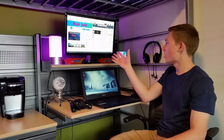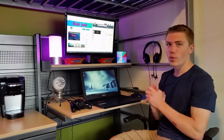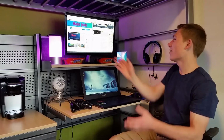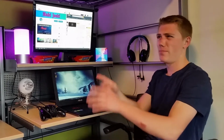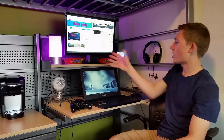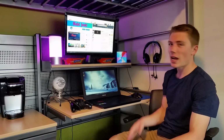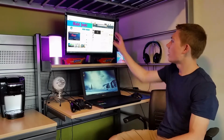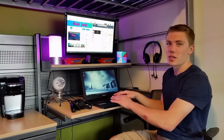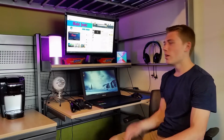Up top, I have this 23-inch Asus monitor. I unboxed it a little bit before I left, so if you want to check that out, card should be here. Pretty much the reason I have this up here is if I'm doing work or typing an essay or anything like that, I can just put all my information up top and I can type down below. It really speeds things up.